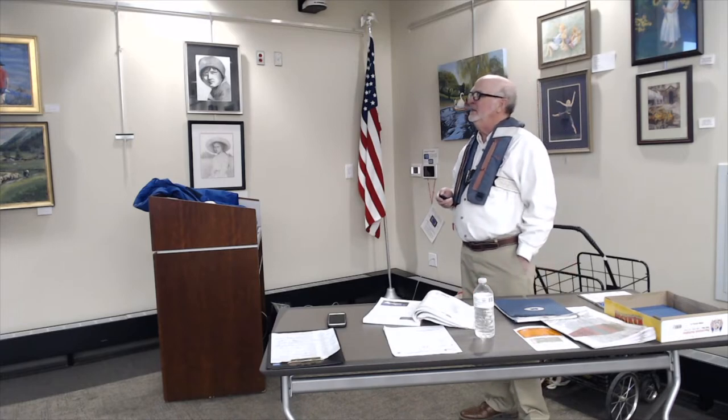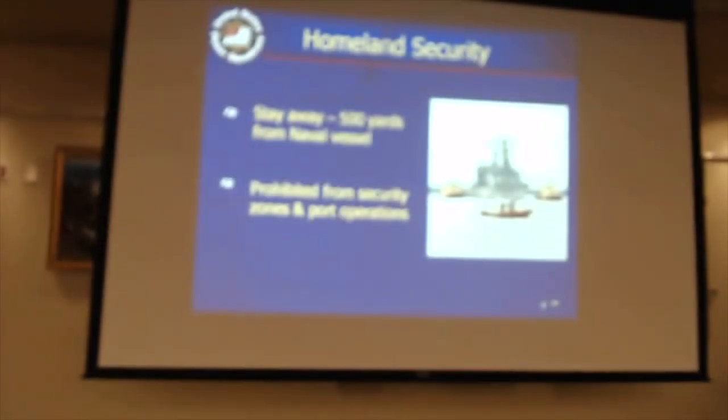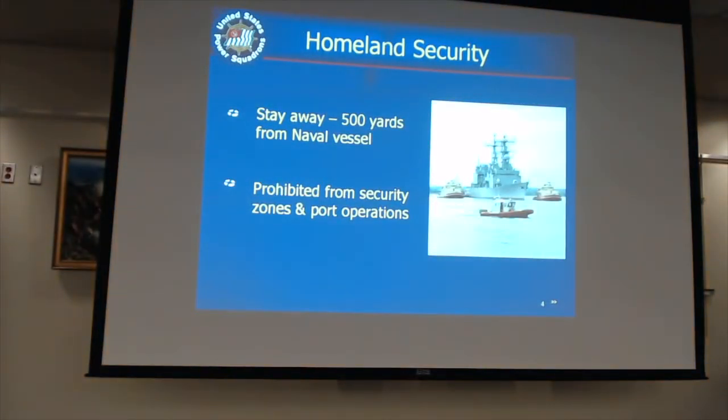Stay 500 yards away. We're talking almost a quarter mile away from any Navy vessel, and slow down to a very, very slow speed. You do not want to be going fast and heading right for a Navy ship. They will be guarded, and it will not be nice.